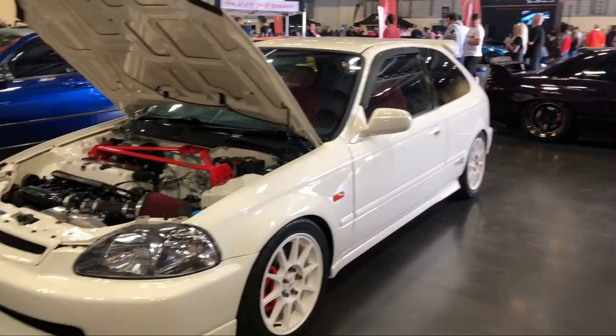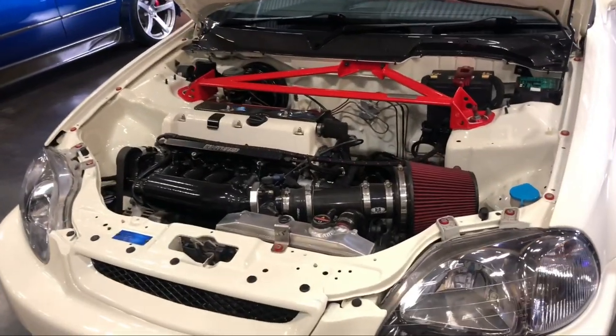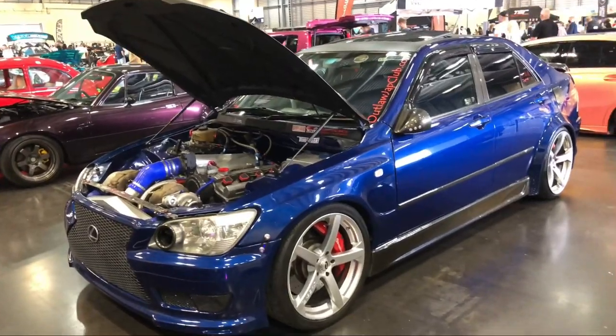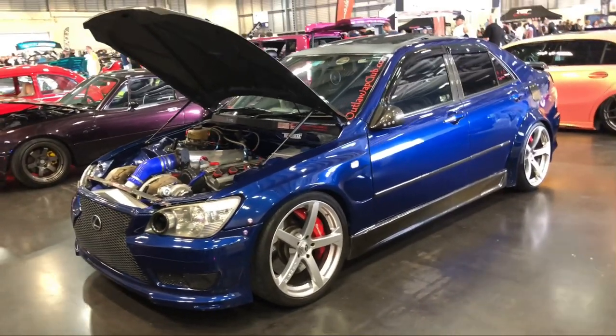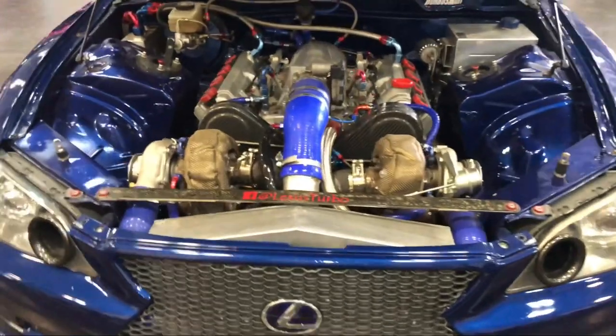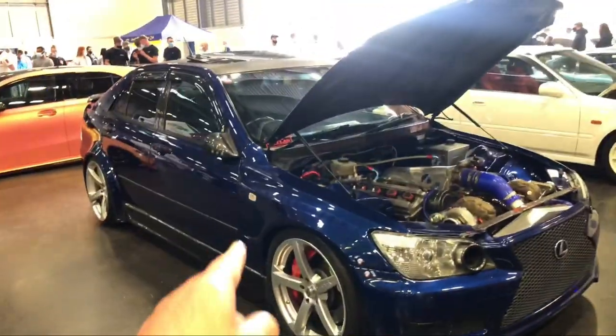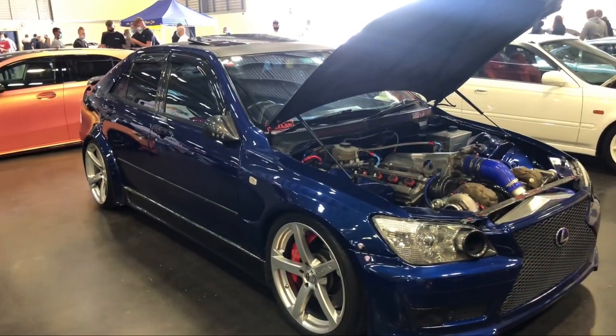What a cool car, love this car in white. Looks amazing, tremendous amount of work he did on that engine. There's a nice Toyota Lexus, or a Lexus, whatever you want to call them, because it's in the same group, it's the same car. Oh my goodness, look at that, one to the right, one to the left. Look at that, it's got rally mirrors fitted on it.